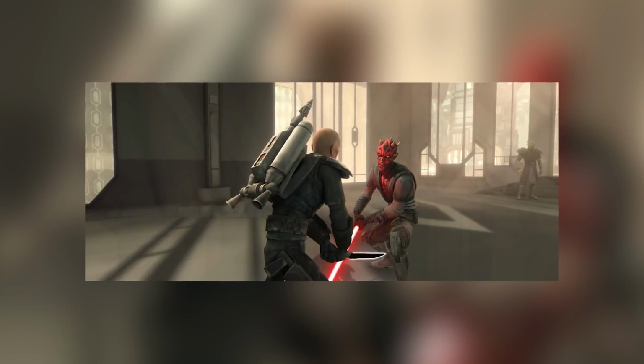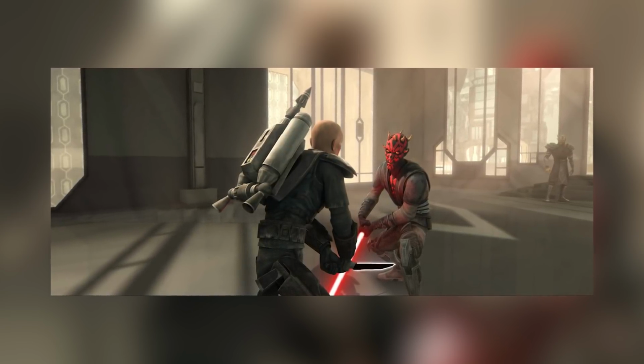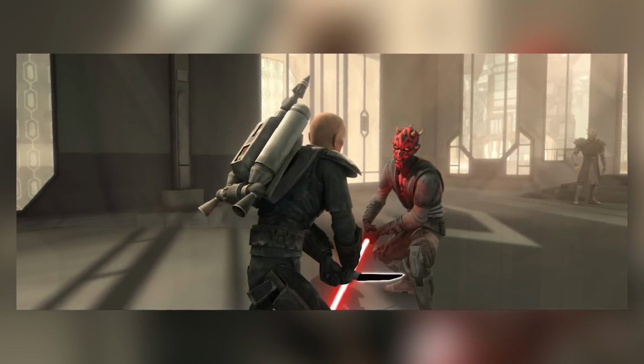For a Mandalorian to have a rightful claim to the darksaber, they must also defeat the current holder of the ancient weapon in single combat.